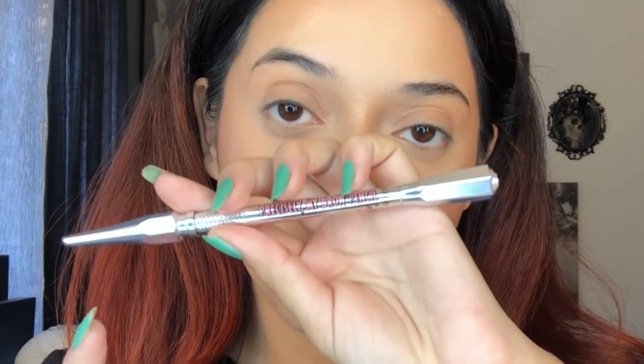Now I'm gonna go in with my Precisely My Brow from Benefit Cosmetics, of course, and this is in the shade 4.5. What I'm going to be doing with this is drawing hairbrush-like strokes through my brows. We're gonna put a little bit higher and go from the beginning and then bring that all the way back. As you can tell, I have way more hair right here on my brows than the front and the end.